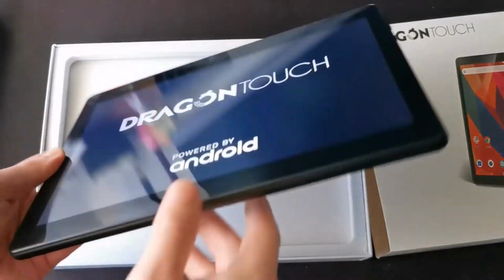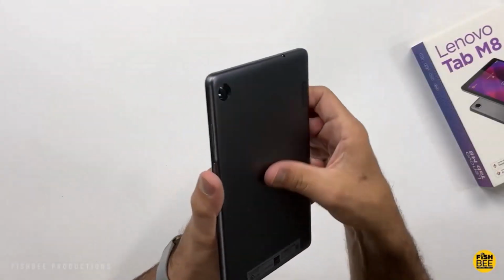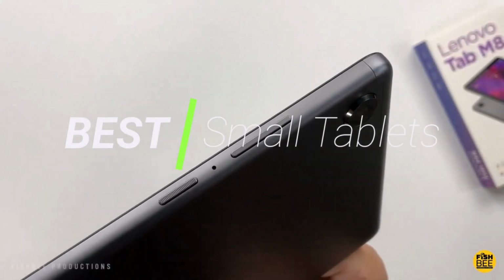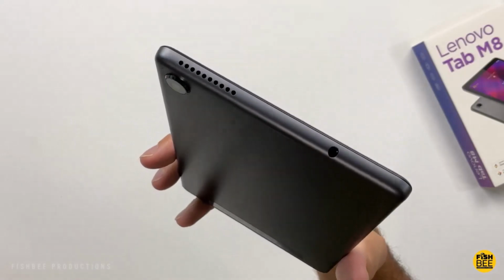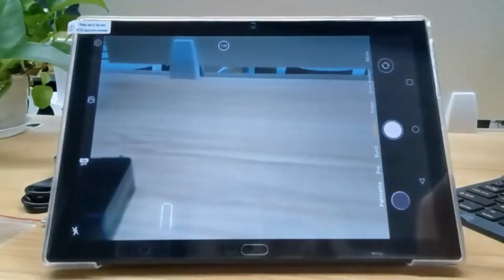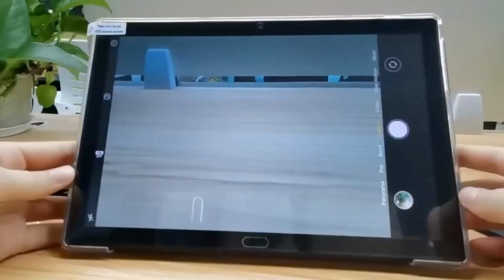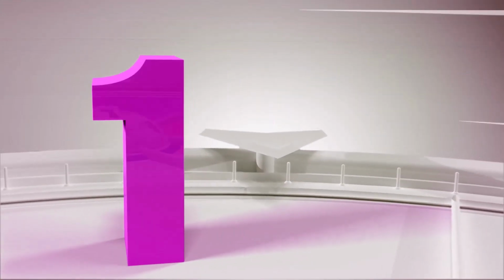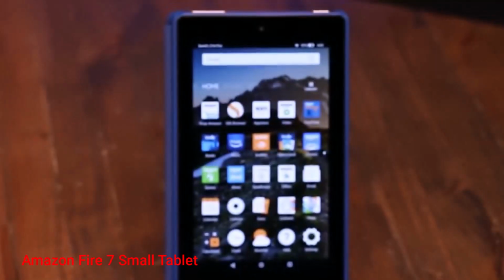an informed purchase decision. Today, I'm excited to share with you my top 5 picks for the best small tablets on Amazon. I've spent countless hours researching and testing products, and I'm confident that these 5 products are the cream of the crop. Whether you're looking for the best product or just one that delivers excellent value for your money, I've got you covered. So without further ado, let's jump right in and take a look at the top 5 list. Number 1. Amazon Fire 7 Small Tablet.